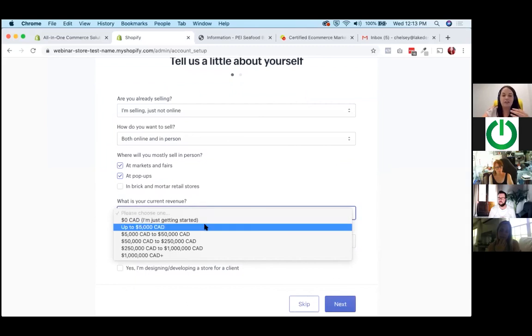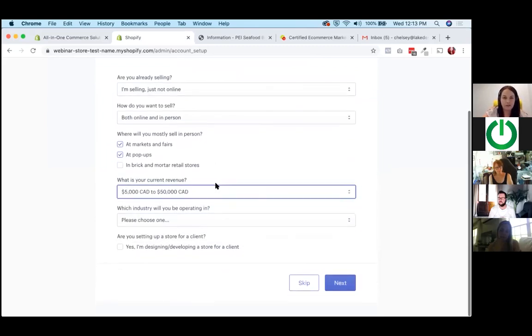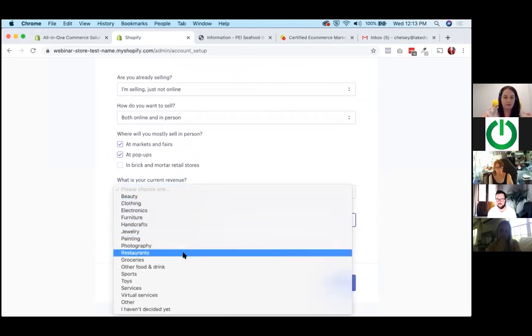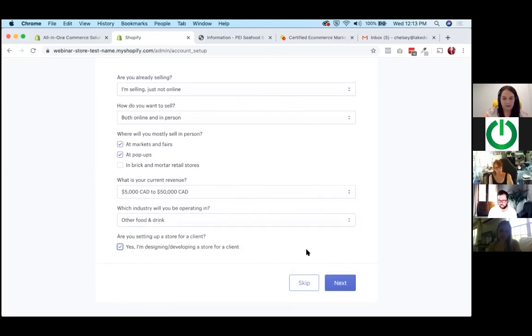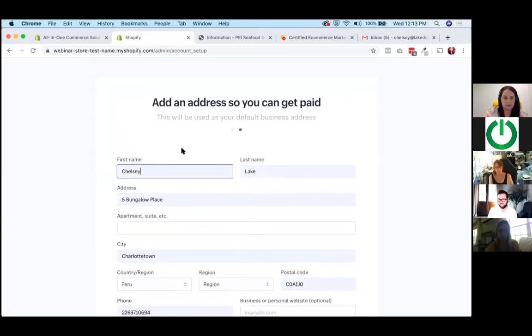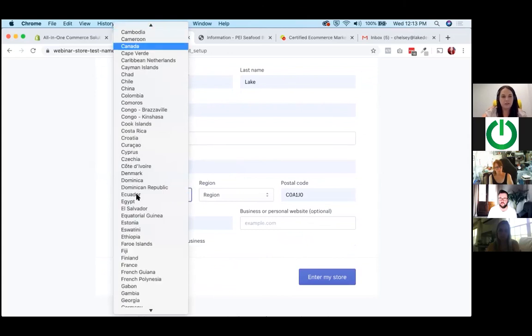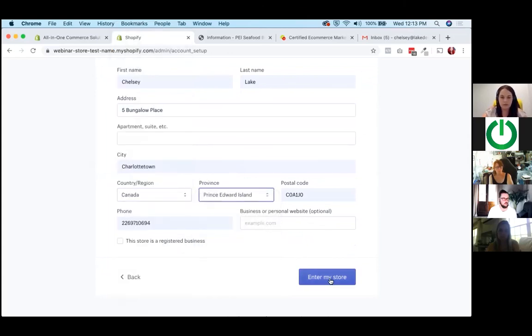So this is just generally, they're asking me a few questions. This way, whenever I get in here, they know this information about me. So if I contact support, they're going to have a little information about what I'm doing. So I'm going to say, yes, I'm designing, developing a store for a client. Next page, they're going to ask me some information about my business. This is just for payment purposes. So it's a super simple setup. And then I just click create my store.